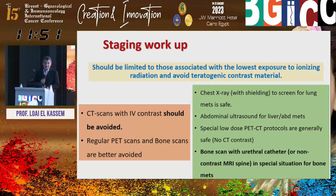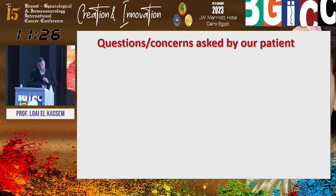It might come out to be non-metastatic. And for another reason, the bone scan does expose the fetus to radiation through the bladder, because the distribution of technetium does not affect the fetus. So if you put in a urinary catheter to remove the urine collection, you give very low exposure to the fetus. So that's what we did. We chose to do a simple chest X-ray and abdominal ultrasound, which have much less exposure. She didn't have any symptoms suggestive of bone metastasis, so we did not request bone scans or PET-CTs.